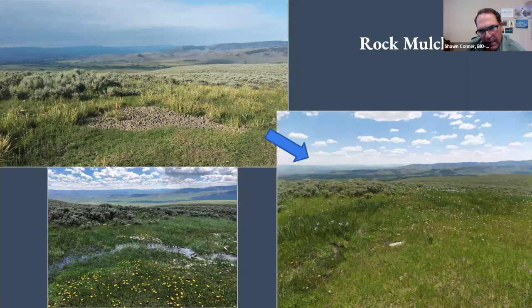And on the right, you can see that all of the vegetation has grown up through that rock mulch and it's no longer visible. That really solidifies the structure and makes it to where it doesn't go anywhere. All those plants right around the rock mulch are healthy and happy. They have a little bit more soil moisture there because of the mulch. And so this can be a really effective technique for small head cuts in smaller systems with not a lot of flow. Next.